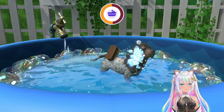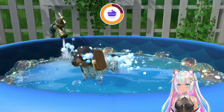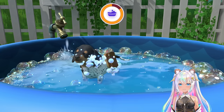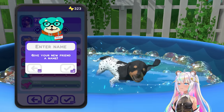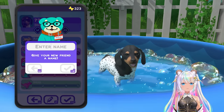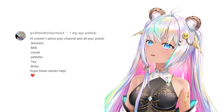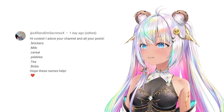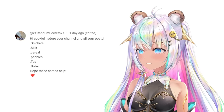I hope Brownie's gonna be so happy. Look at that color. It's like the face of Brownie, but the body of Spots the Dalmatian. You're so sweet. Okay, so we've got a brand new dog. Now I need a name. You guys have been leaving amazing name suggestions. Hi, Cookie. I adore your channel and all your posts. Snickers, milk, cereal, pebbles, tea, boba. Hope these names help. You have amazing name suggestions.